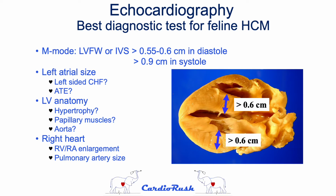Echocardiography is the key diagnostic test for identifying hypertrophic cardiomyopathy in cats. One of the key measures is the thickness of the interventricular septum and the left ventricular free wall. In most cats, those measures will be greater than 0.55 to 0.6 centimeters in diastole. We'll also look for evidence of left atrial enlargement, especially in cats who have left-sided heart failure or have arterial embolism. We'll look at the papillary muscles to see if they're hypertrophied. And there may be right-sided heart enlargement or pulmonary artery enlargement as well.